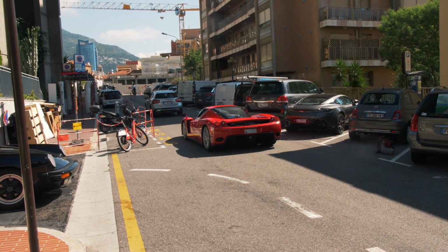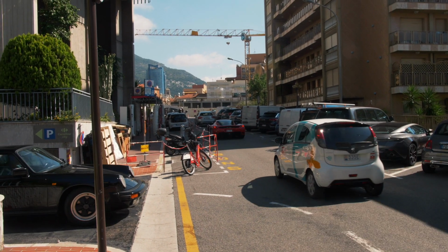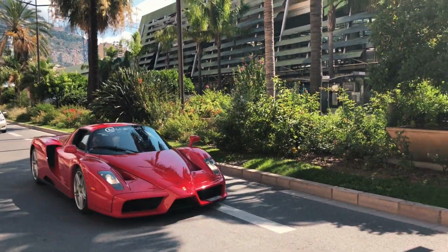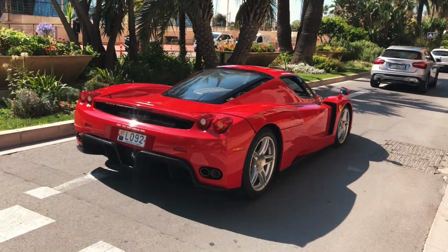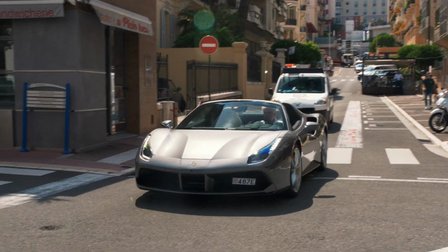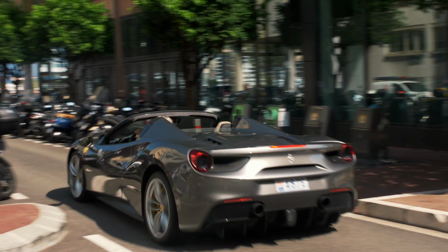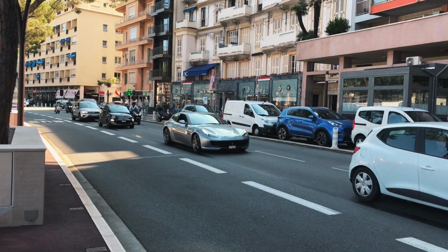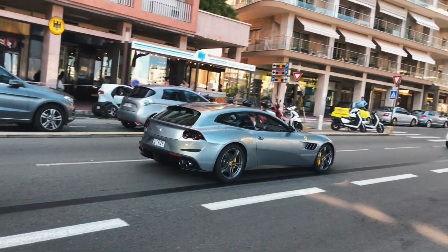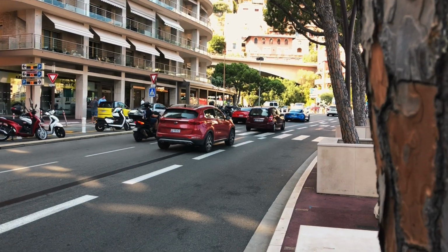And just like that, the Enzo left and I headed to the port because it was already quite late and I had nothing for breakfast. That was a 599 GTO, and I didn't take proper shots because I'm eating my lunch here. Oh my god.